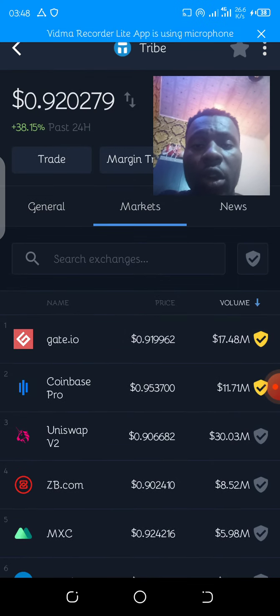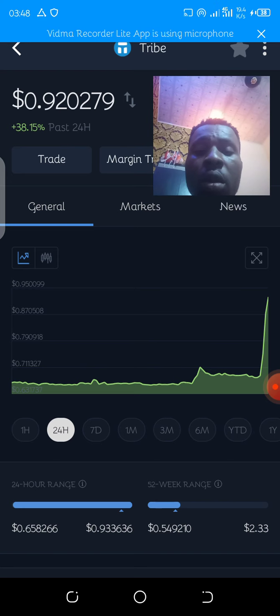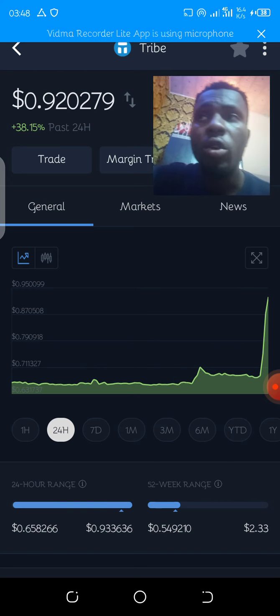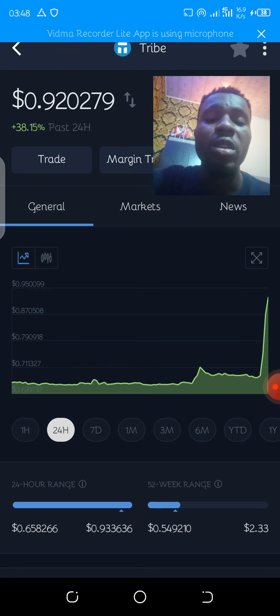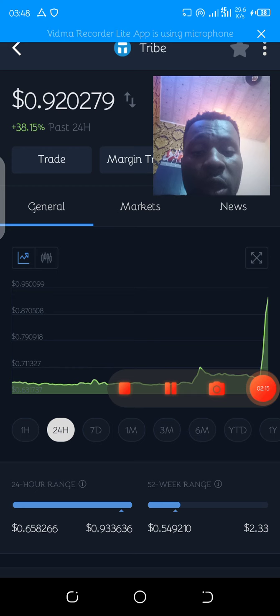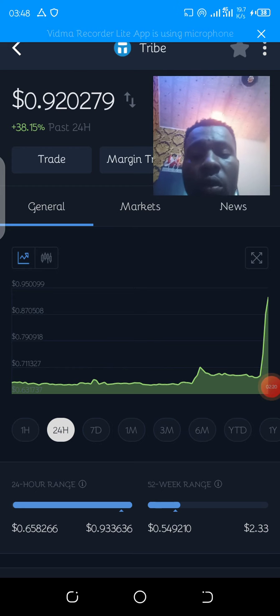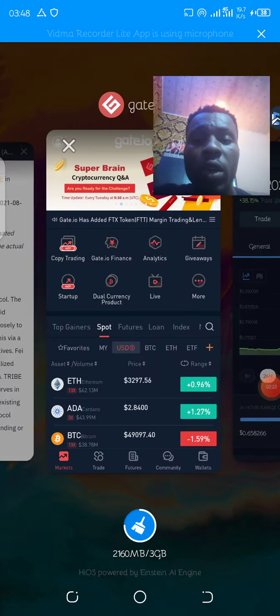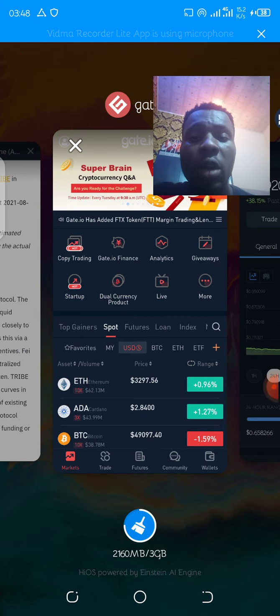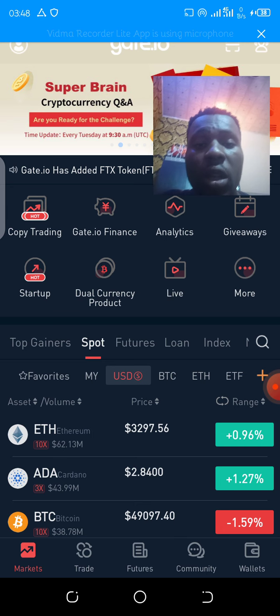So you can buy this coin here and then deposit it on your Binance app, or you can buy it there and leave it there. It all depends on you. As you can see here, the coin is already shooting up. So once that is done, another thing you can do, yes, this is one of the exchanges, Tribe.